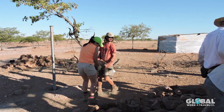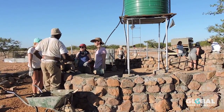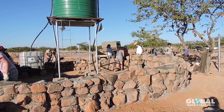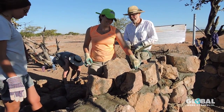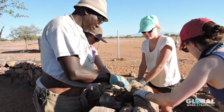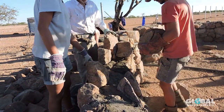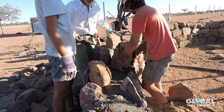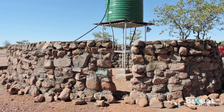When we started, they didn't think that we would have time to finish. They'd only really done one layer, and it needs to be nearly 2 meters tall, which is a lot of work. But we had a really big team and a really focused and determined team. So saying that we weren't going to finish in time made us more determined to finish in time. So we put in the extra effort, and on the last day of build week, we ended up finishing an hour early, which was fantastic.